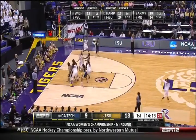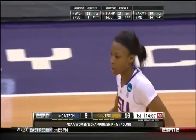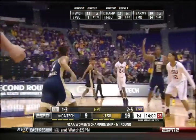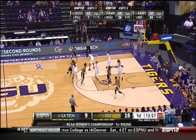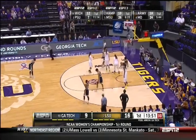From the corner, Harden. Three-pointer will fall. Beautiful three-point shot by Deshaun Harden. That's what she brings. She can really extend an offense and make a defense pay for some mistakes. So LSU 16, Georgia Tech 9. Should say Sydney Wallace 9.